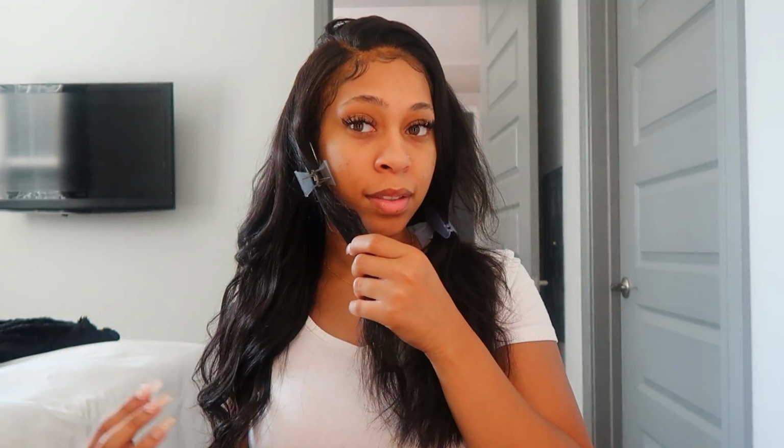Okay, not a little curl, not a little beach curl going on. That's gonna be cute. I should probably put some layers in this. That's what I'm gonna do, but I'm gonna do it when I'm all done, kind of.